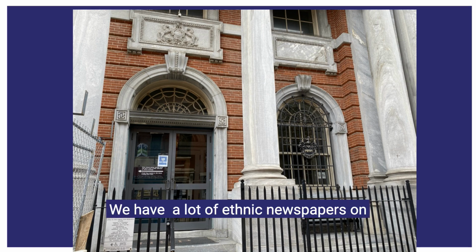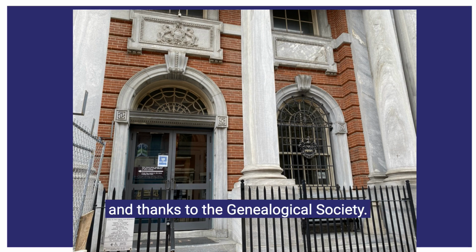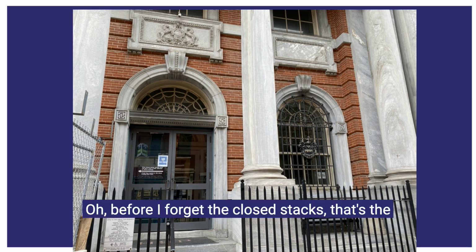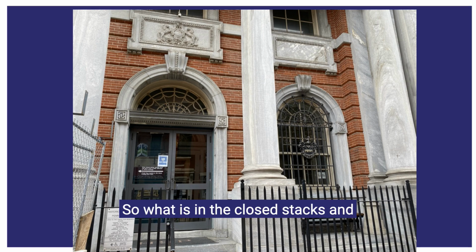We have a lot of ethnic newspapers on microfilm, thanks to the Balch Institute, and a lot of microfilm dealing with genealogy, thanks to the Genealogical Society. Oh, before I forget, the closed stacks, that's the part that a researcher does not see. Yep. So what is in the closed stacks, and how does someone access that?